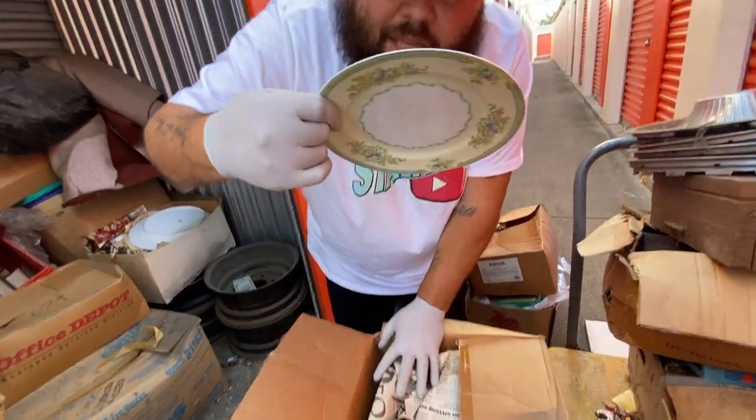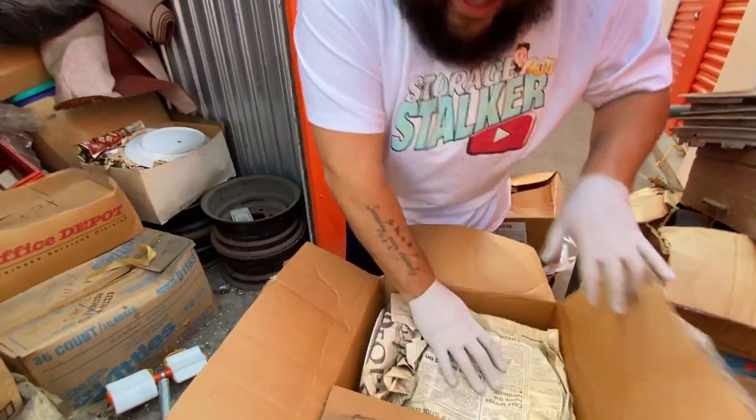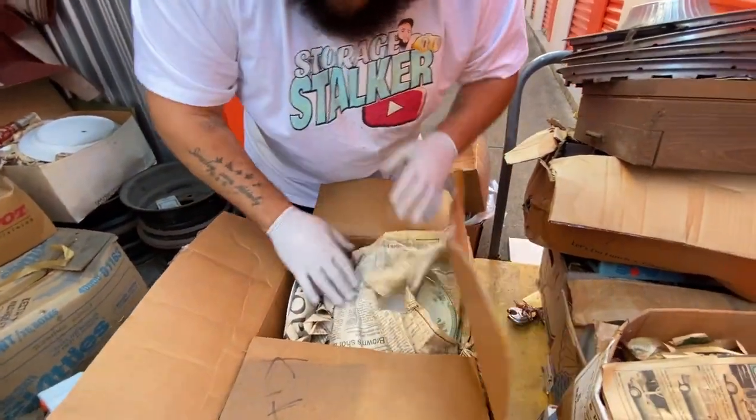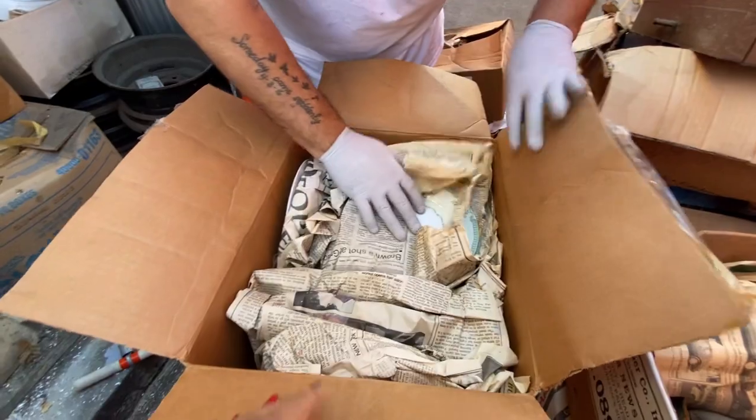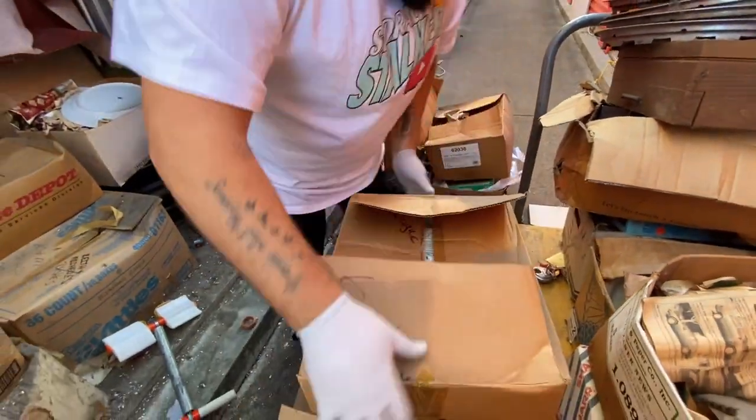Oh, she must have the whole set. She has the whole set. Oh, it's the whole set in here. But just check the bottom just in case. Oh, it's plates all the way down. Okay. All the way down.